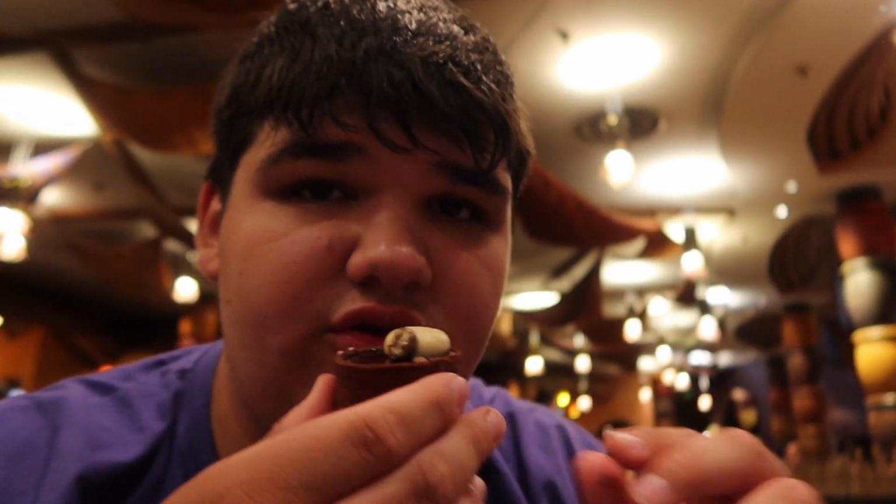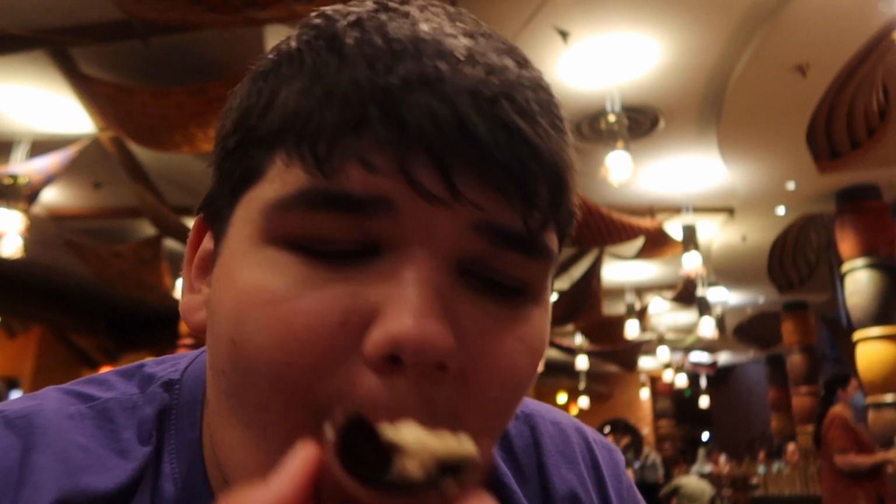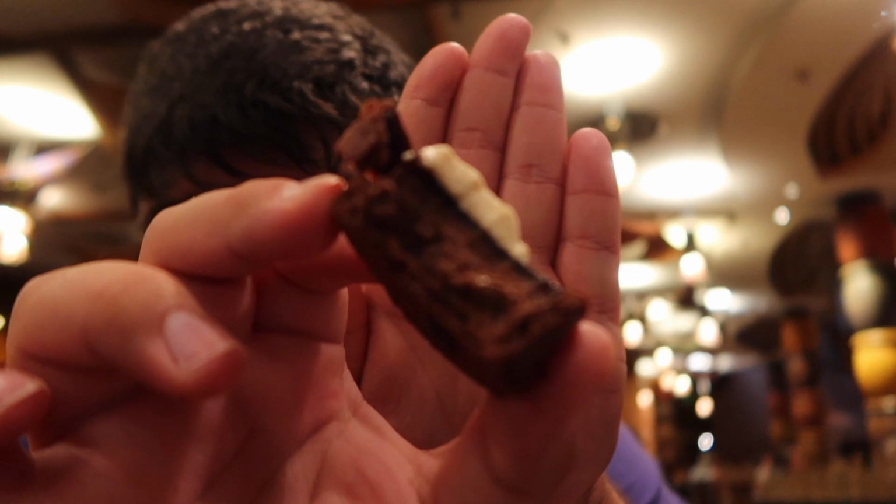Next we have the Kenyan coffee cake. Try this out. Sure. Yeah, take a bite from that side. Oh wow. At first it has a really strong flavor to it, but then it kind of grows on you. A little bit of a cross section there. Not bad. Not common anywhere. I like it. It's okay.